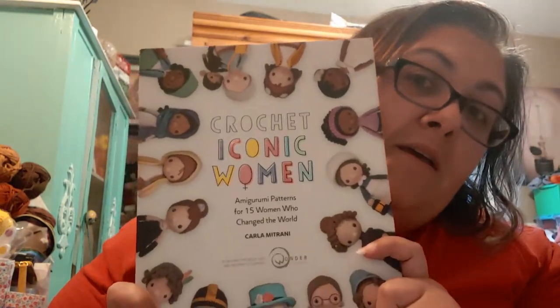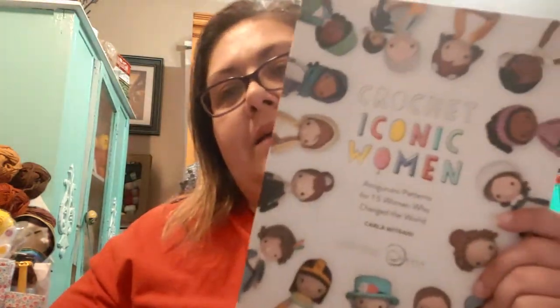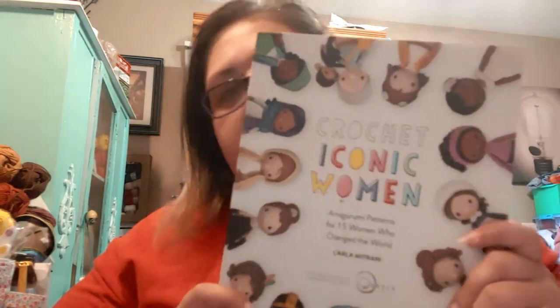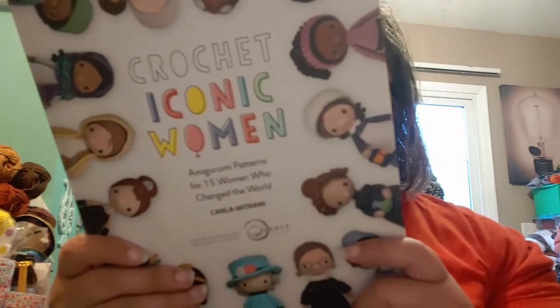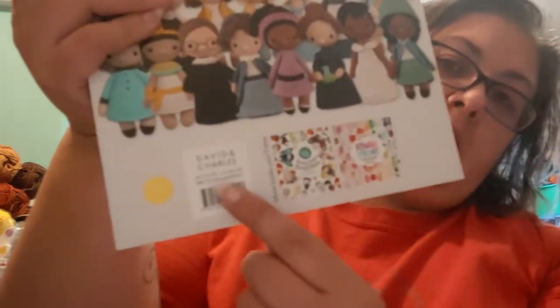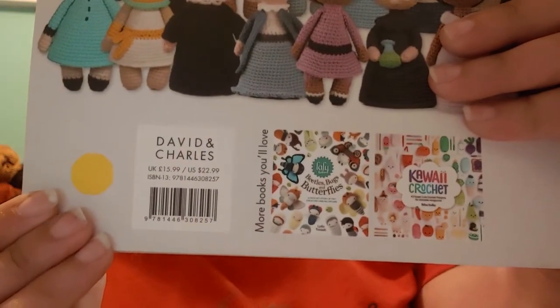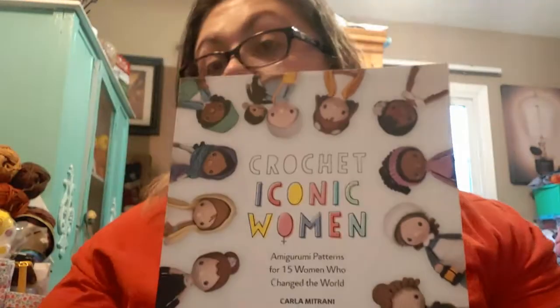Crochet Iconic Women. On Amazon, it's running about $15.99, and I think I paid about $15, so roughly the same price. It is originally $22.99 US and £15.99 in the UK. So this is what I got, and I wanted to look through it with you.